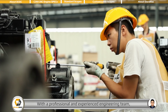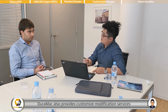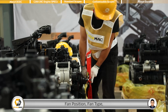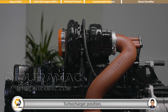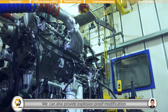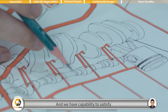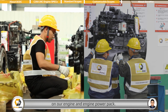With a professional and experienced engineering team, DuraMac also provides customized modification services for all of our customers, such as oil pan type, fan position, fan type, dipstick position, turbocharger position, flywheel and flywheel housing size. We can also provide explosion-proof modification for mining vehicles, and we have the capability to satisfy most customized requirements on our engine and engine power pack.